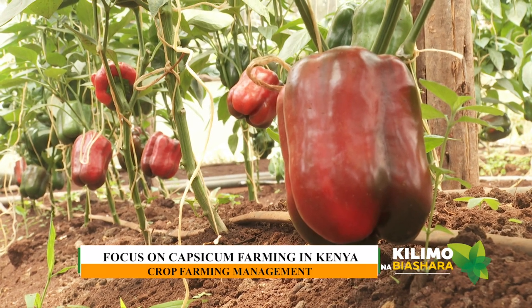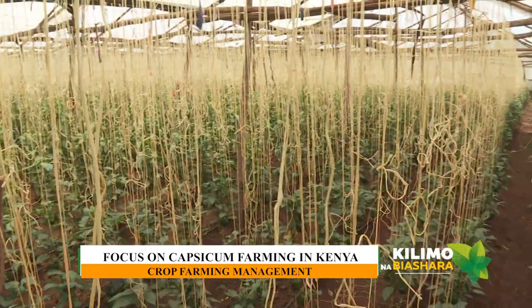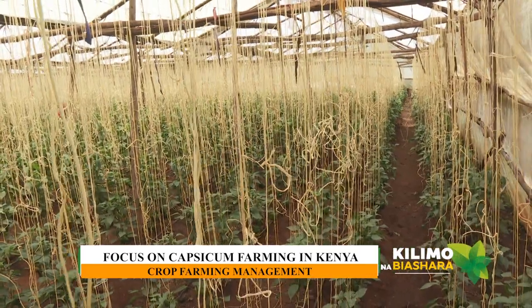Then from that, we take the next step of buying the necessary equipment in farming. Like in our case here, if a farmer has no greenhouse, we construct one. I connect him to the best constructors in town. We construct one. Then from there, we go to the seed selection. From the seed selection, we get the best seed to grow, depending on what the farmer wants or what the market needs.